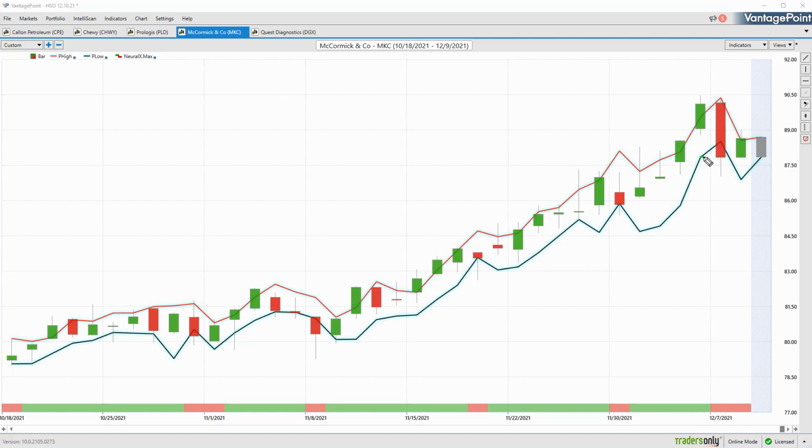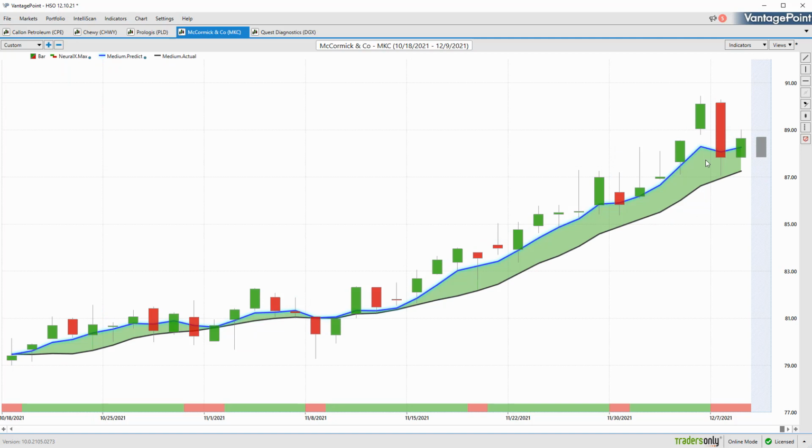But look where the market closes. It closes pretty much right at that predicted low. And then it trades up, hits the predicted high, and you're back into trading and potentially managing things. But the overall trend is still to the upside. So really nice opportunities all throughout the marketplace.